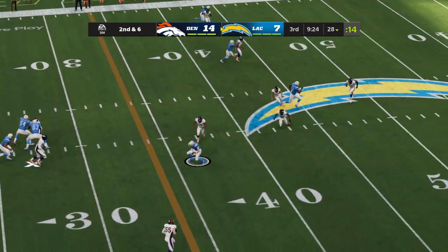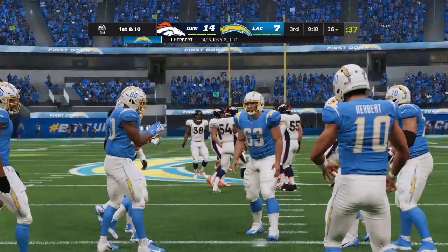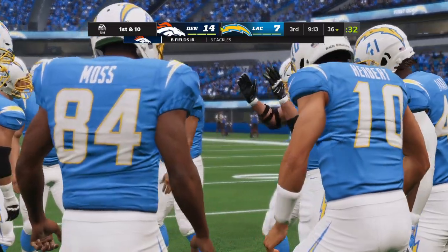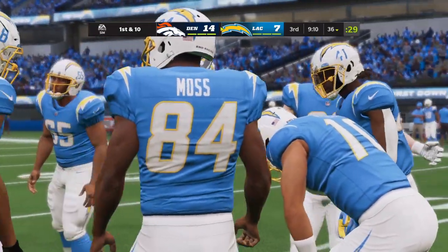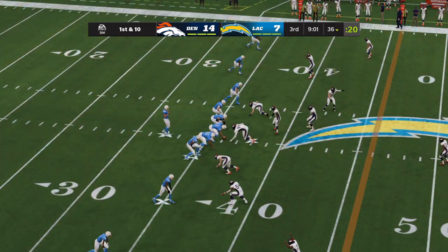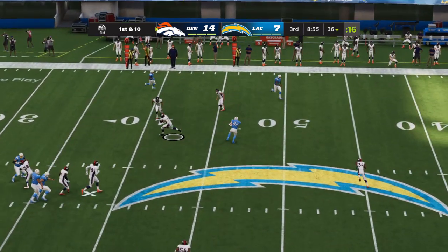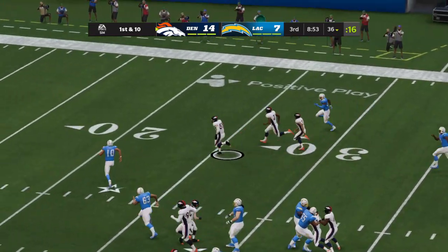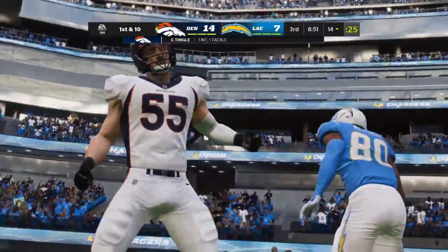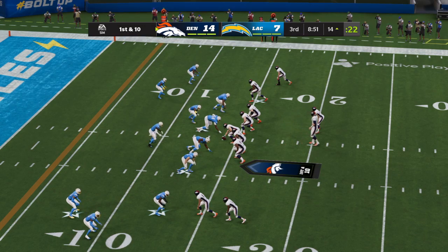Looking to throw. Herbert firing quickly here, and that's complete. A gain of 4 last play. They double that here and get 8. So from the 36 now, 1st and 10. Back to throw. Herbert, he rifles one that's intercepted. Picked off near the 42. And they will finally get him, but not until he's all the way down inside the 15-yard line. Here's a 1st and 10 at the 14-yard line.